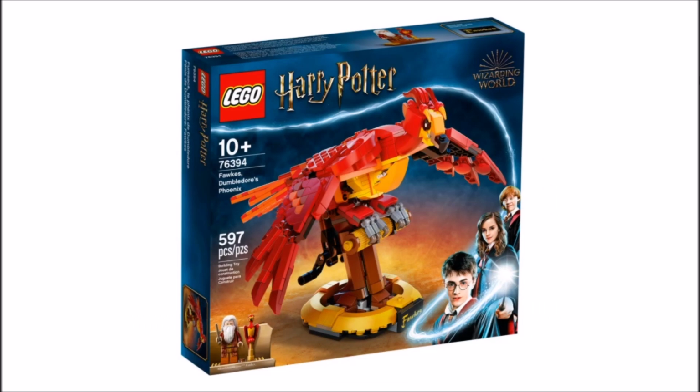So this set is called Fawkes, Dumbledore's Phoenix. It's set number 76394 and comes with 1 minifigure. It consists of 597 pieces and retails for just $40, £35 and €40. I actually think this is one of the best sets in this wave in terms of price. You really are getting a lot for your money with this set.